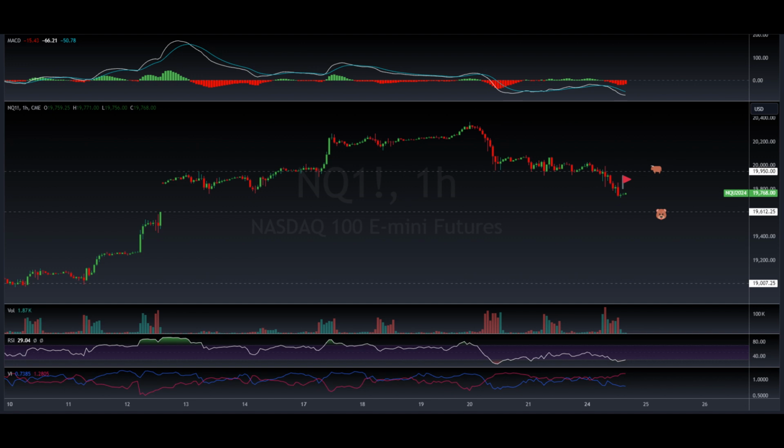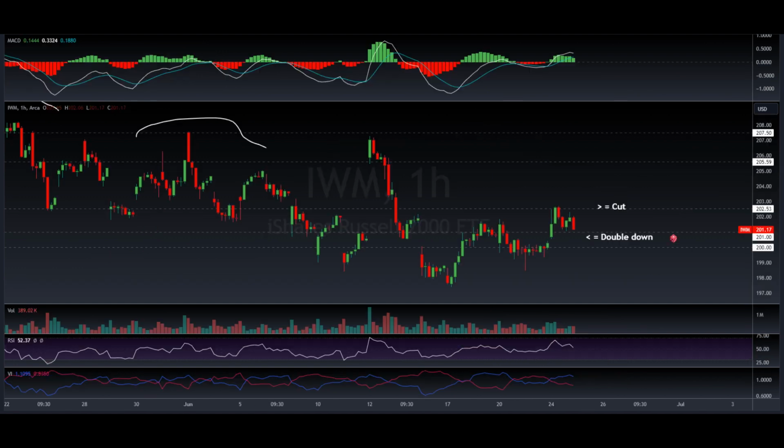What about the small caps, the IWM? We'll look at the hourly chart. What do we see here? A lot of folks are talking about a rotation, but I don't see it strongly here. I would say if we have a closing above 202.5, we will cut the bearish trade in the IWM, because in that case we have a series of higher lows. If we continue to fail at 202.5 and go down, closing below 201, we want to double down on the bearish trade against the IWM.